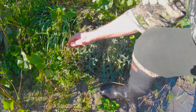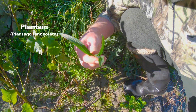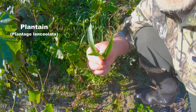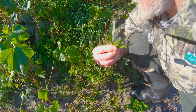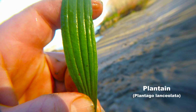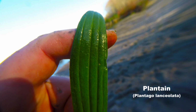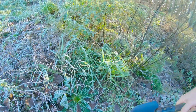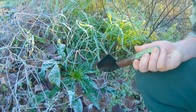There's some more edible food, plantain, narrow leaf plantain. There's some broadleaf plantain around here as well. So that's very nutritious, good in a salad, put it in a soup. So it's quite a frost this morning, minus 4 degrees centigrade. So here's the rosette version of evening primrose.